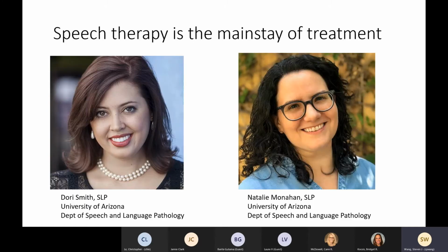So the mainstay of treatment is speech therapy. Now, what is speech therapy? It's actually nothing to do with speech. They're actually breathing exercises that the speech therapist will teach to the patient. It's quite miraculous because you're turning these patients from someone who's severely short of breath to someone who's functioning again and returning to society. And not every single speech therapist is familiar with these techniques.